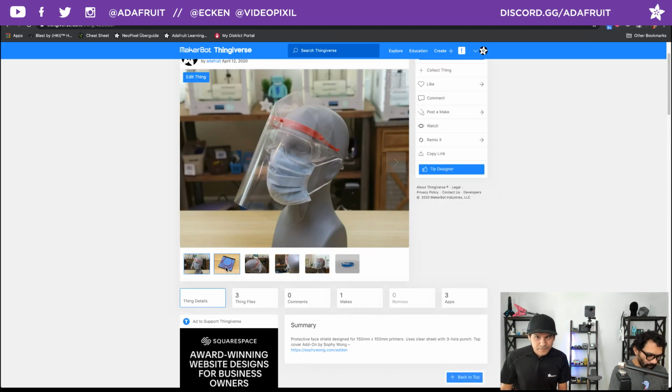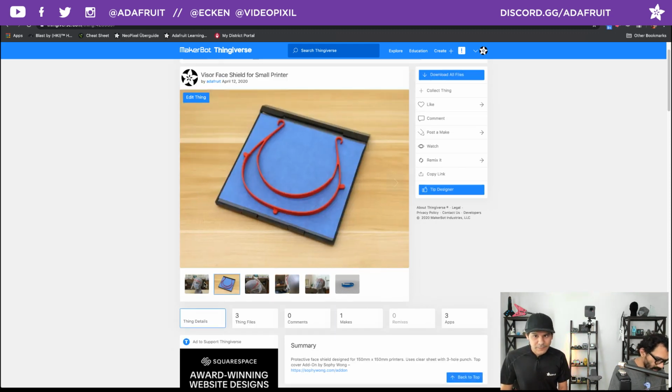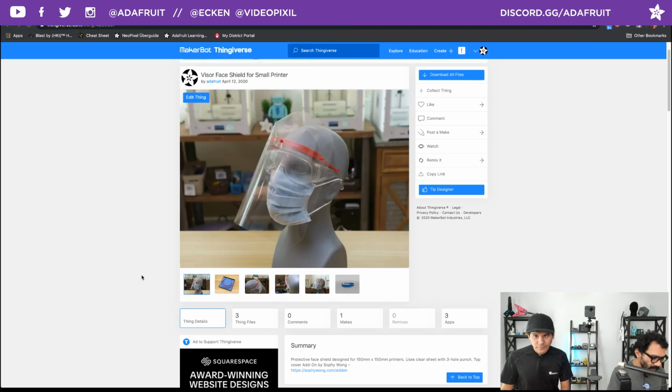I realized I have some pictures. A quick little preview of how the setups are now in the house. We're able to separate the rooms now. We have a separate 3D printing room, a separate streaming room, and now a separate editing and hero photography room.